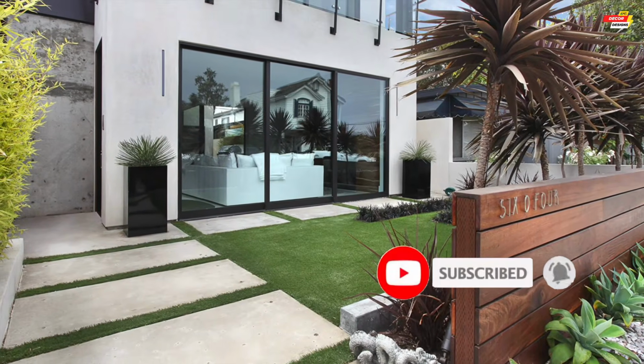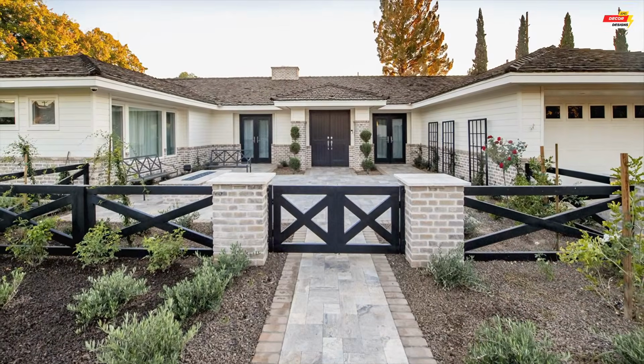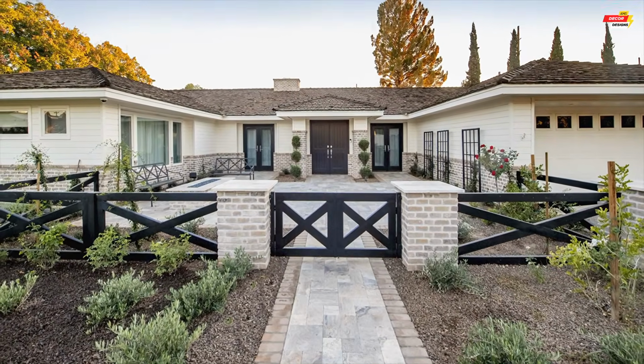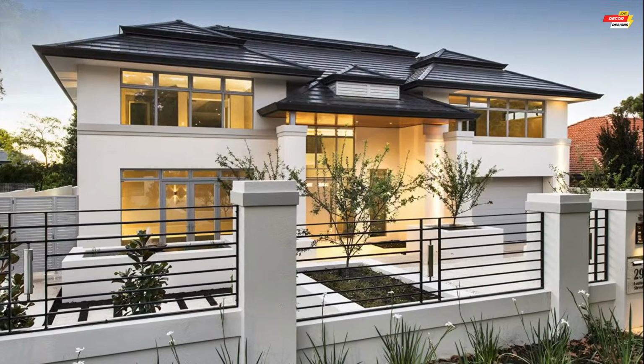Today we're diving into the meaning, the huge benefits, smart decoration tips, the best materials, and our top 10 best modern front yard fence ideas using the incredible inspiration you see on screen. Let's redefine your property line.